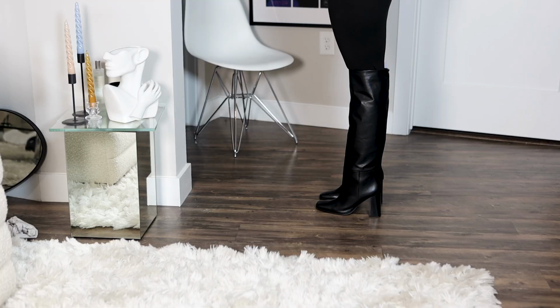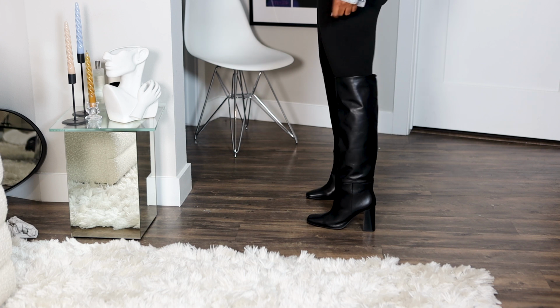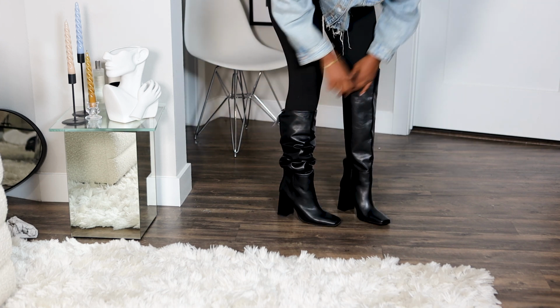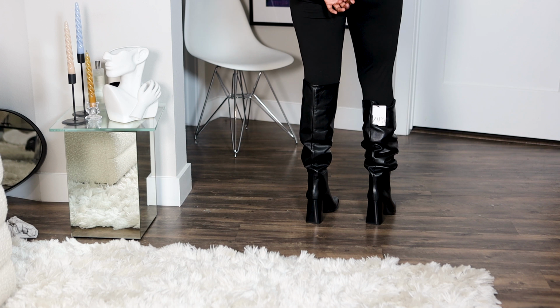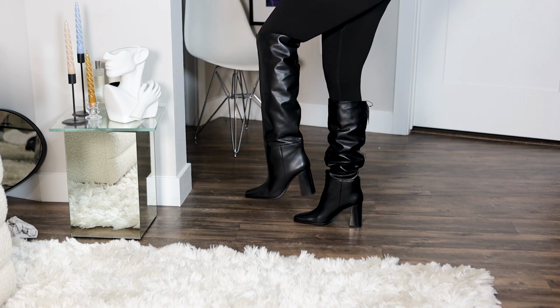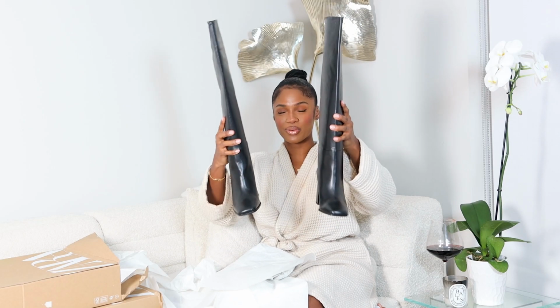Okay, so these are the boots. I have them on with some leggings. I think they're a really good height and they are really comfortable. Let's see if they slouch. Yep, they slouch. They do the slouch thing. The slouch thing is really important to me, clearly. This is what they look like from the back. If you wanna pull them up and run like this, you can do that. I think they're cute.